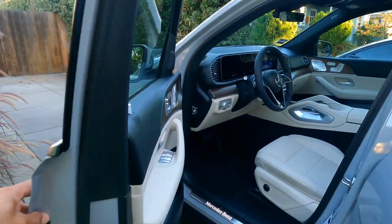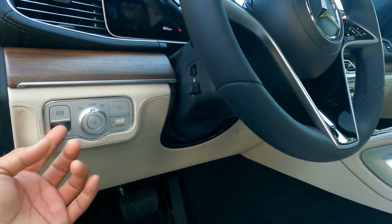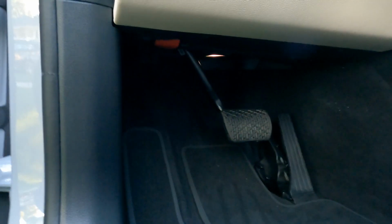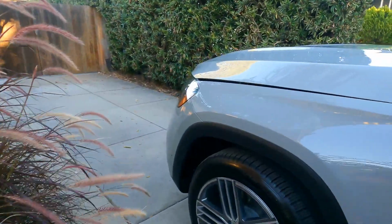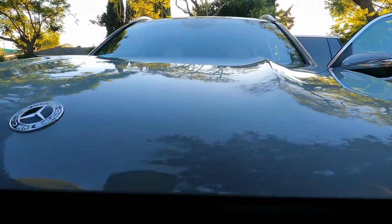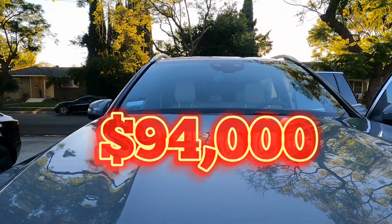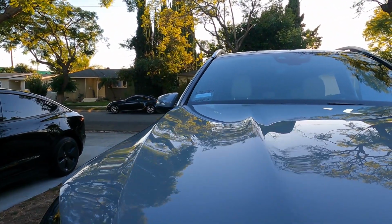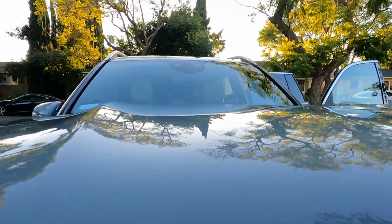Let me check the engine. Let's see, the oil machine. It's gotta be somewhere. Okay, right here, clear.